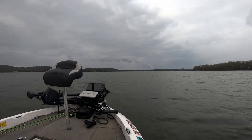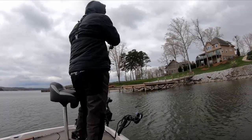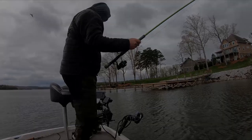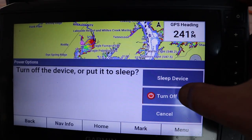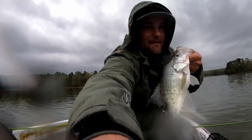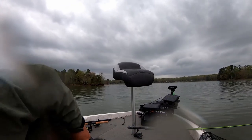So after weighing that fish in, I ran around to a few different spots. Unfortunately, the only fish I caught were some small 1-pounders. Nothing that was gonna even come close to potentially winning the entire tournament or just 1 hour of the day. Well, ladies and gentlemen, that is going to wrap it up for me on Watts Bar Lake. Unfortunately, this wasn't like last year's tournament where I caught not only quite a few fish, but quite a few big fish. Only managed the 1.5-pounder today.